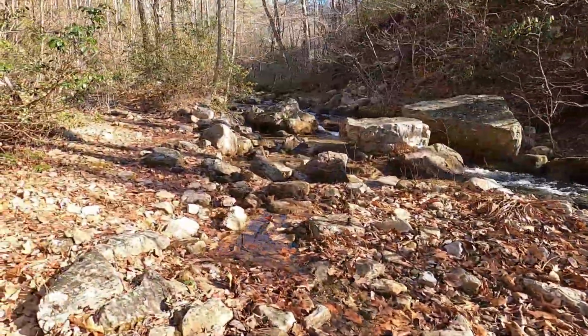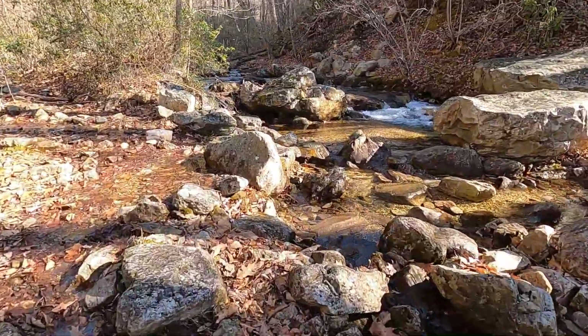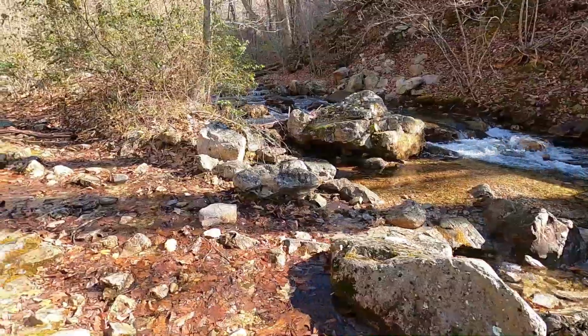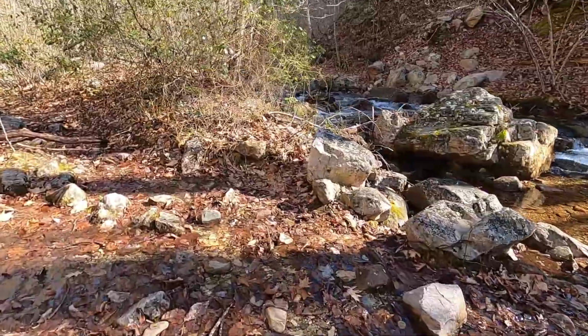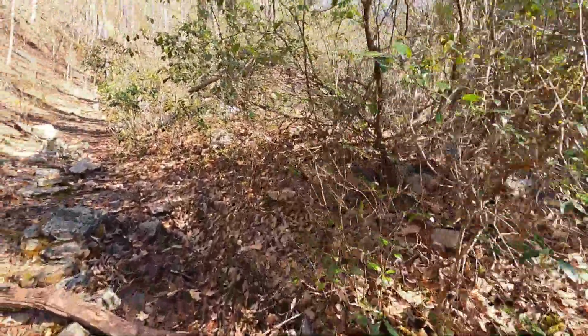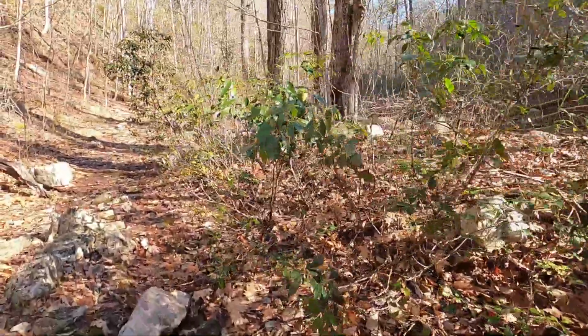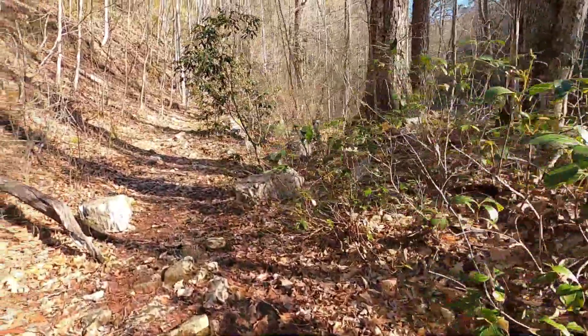Remember, I first encountered the river at about 1.5 miles, and since then I'm still along the river, and I'm over 3 miles in now. So there's a lot of hiking along the river, which I know most people will appreciate.